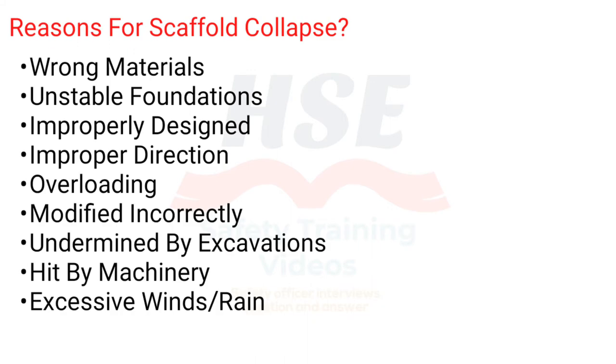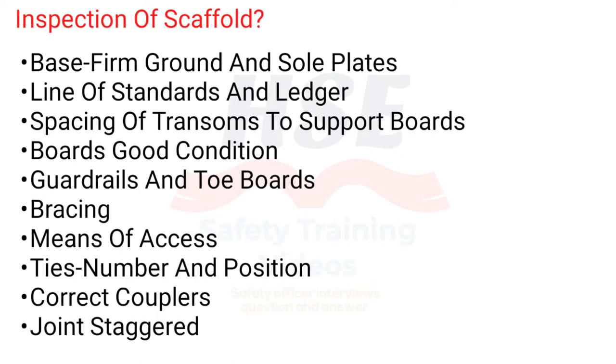Reasons for scaffold collapse. Wrong materials. Unstable foundations. Improperly designed. Improper direction. Overloading. Modified incorrectly. Undermined by excavations. Hit by machinery. Excessive winds, rain.